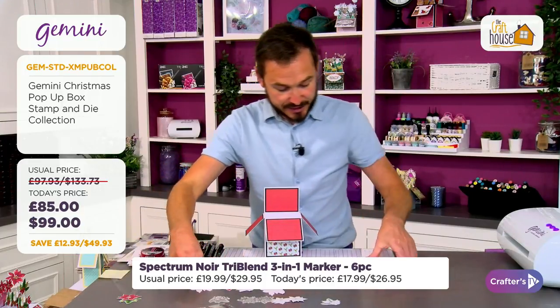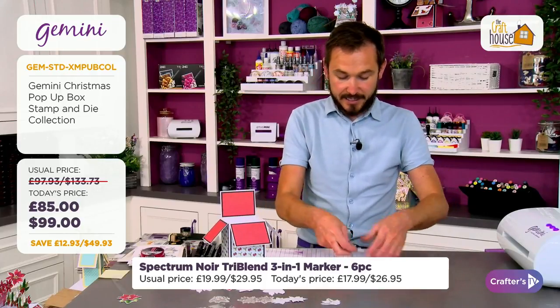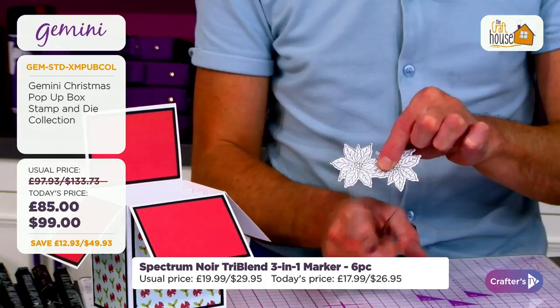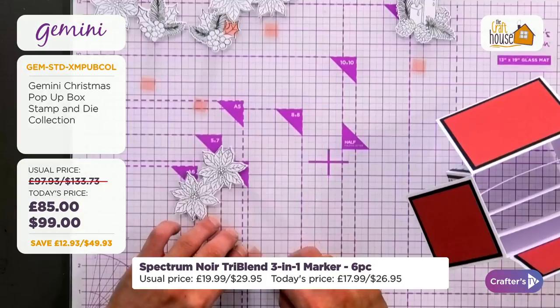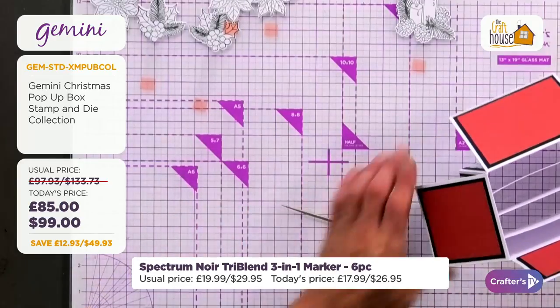So let's just take the few that I've already done. Let's take the double poinsettia. With the double poinsettia, I put two bits of acetate on, so you can see, just to hold it up well. So I'm just going to peel that off, taking that next one off as well.